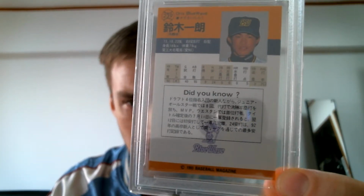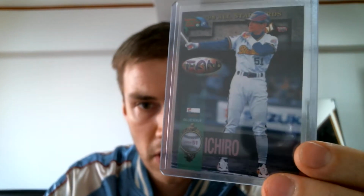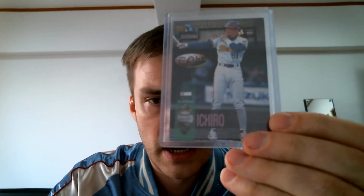I tell you that, just to compare, that 93 BBM, look at how young he is in that picture. So anyway, this 98 All-Star Ichiro, let's take a look at this one. I'll read the back of this one for you guys, while you have a nice look at the front there. So here we go.